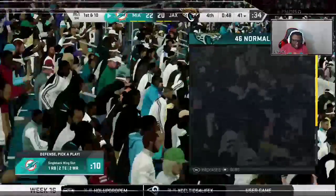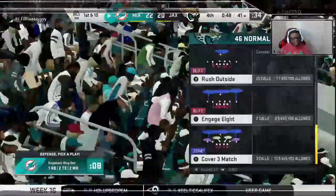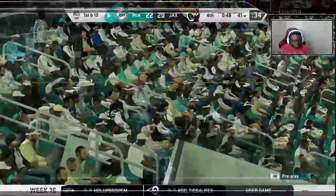Instead, they ran a QB draw, letting the elements ratchet up the difficulty level by at least a factor of 5. Teddy Bridgewater was 7 for 9. He was torching this Dolphins defense.